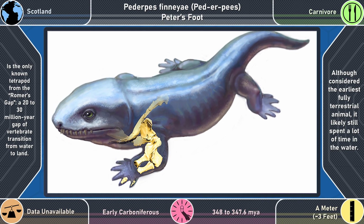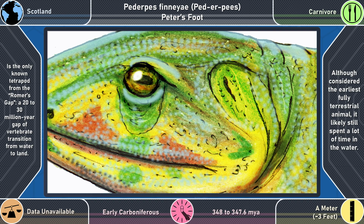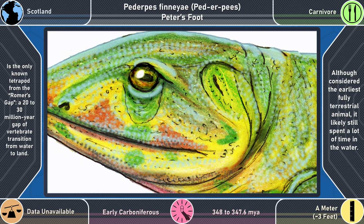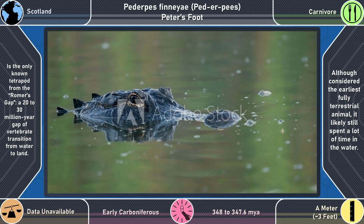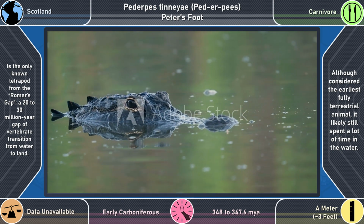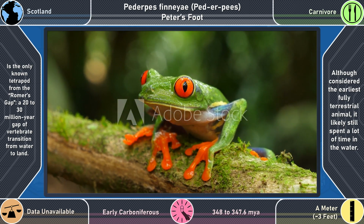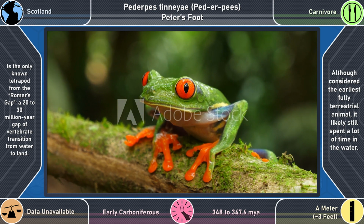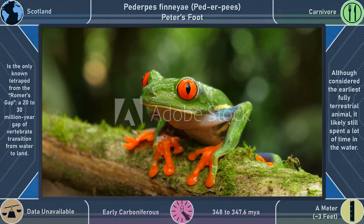Pederpes is currently the earliest known fully terrestrial animal, if you don't count some arthropods, although their ear structure shows its hearing was better underwater than on land, suggesting they would have still spent a lot of their time underwater, possibly even hunted prey as an ambush predator. With its narrow skull, Pederpes possibly breathed by inhaling with a muscular action like modern tetrapods, rather than pumping air into the lungs with a throat pouch like modern amphibians.